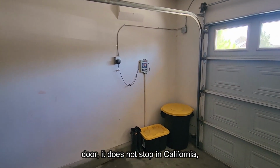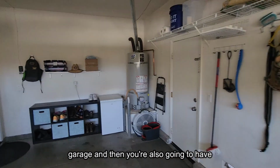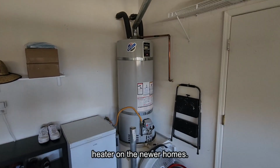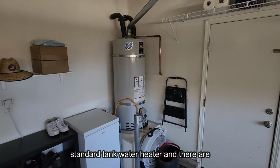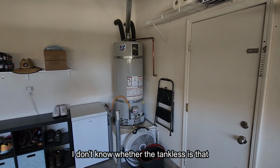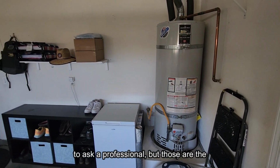In Southern California, the irrigation system is often in the garage. And then you're also going to have two different types of water heaters. You're going to have a tankless water heater on the newer homes, and obviously this is just a regular standard tank water heater. And there are different gallons in regards to how much water these hold. I don't know whether the tankless is that much better than the tank water heaters. That would be something that you would have to ask a professional, but those are the two types of water heaters you're going to see in homes.